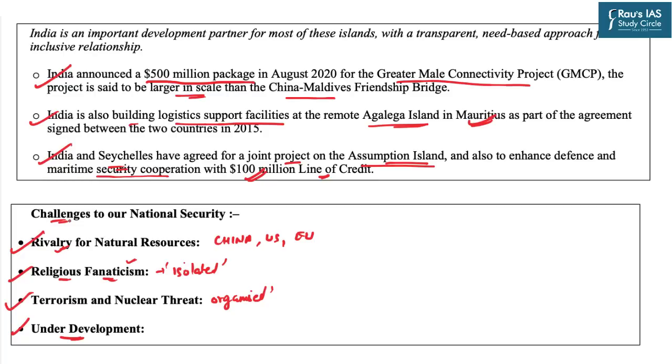So these are certain challenges which these small island countries face, and that is why these challenges are also important for India, because any challenge which is there for any of our neighboring country is also a challenge for us.